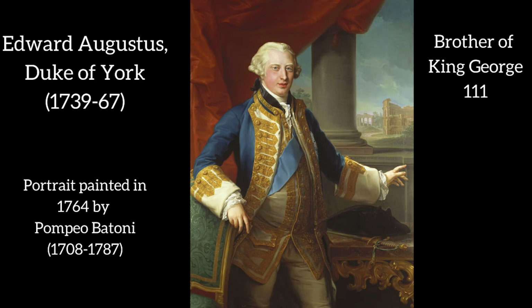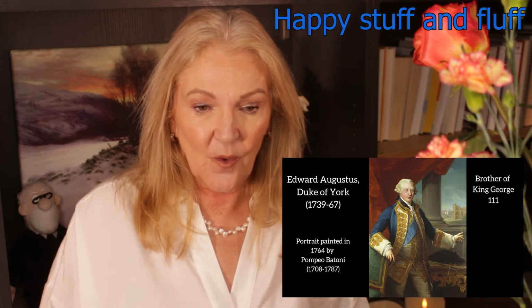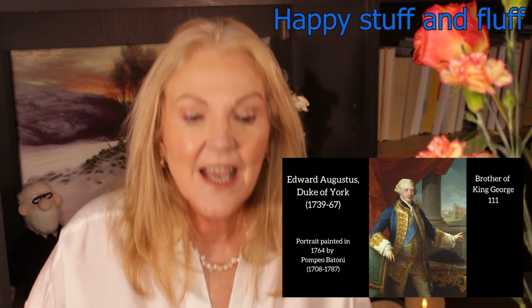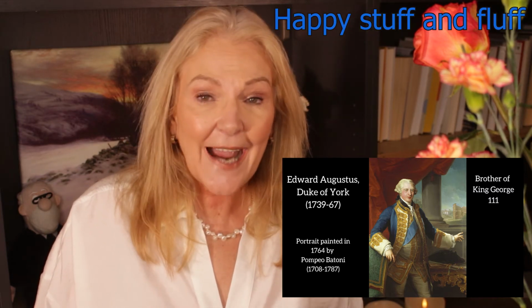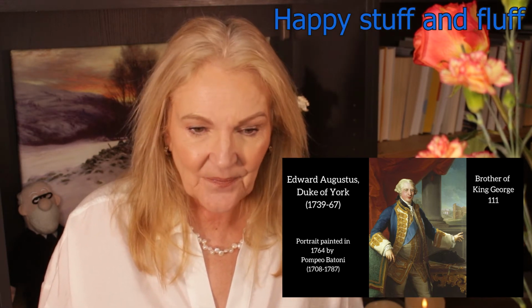Now, by choosing the costume, the props, and including the Colosseum, Battoni is leaving us in no doubt that the Duke of York is a well-respected and honoured member of the royal family, who is also well-travelled. He's a dilettante. He's been on the Grand Tour. That's what he's pointing to the Colosseum to tell us. Now, the guide that he took with him for his Grand Tour wasn't just any old tutor. It happened to be the art historian and archaeologist Johann Joachim Winckelmann, who advised the Duke on his art purchases.